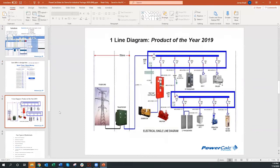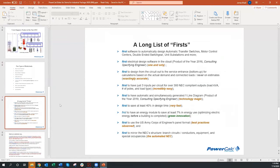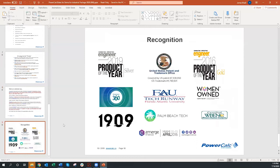Because we're in the cloud, it's very easy to collaborate, and you can use the software anywhere on any device, so even at the construction site. As I said, I'm just going to give you a quick overview of how PowerCalc works, and then James is going to get demonstrating. Again, 3 inputs per circuit for over 300 NEC compliant outputs: load kVA, load type, and number of poles. And all the NEC compliant data is in our proprietary database, so there's really no reason to ever open the NEC handbook again. You can input on the panel, or we have wizards, and James will show you how it's much faster on the wizard. And with that, I'm going to turn it over to James.